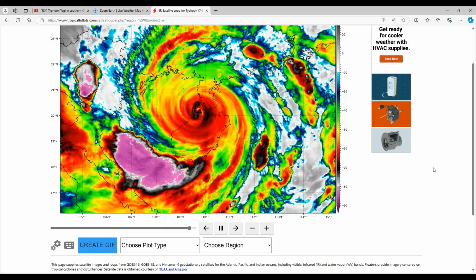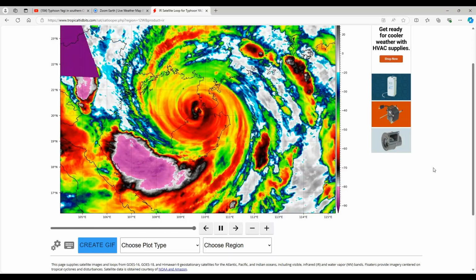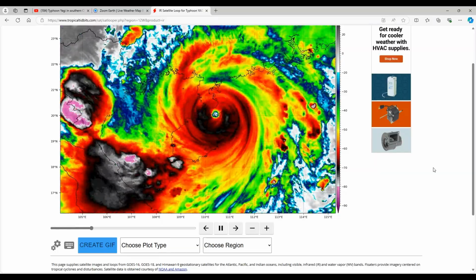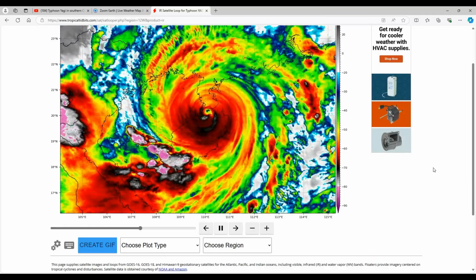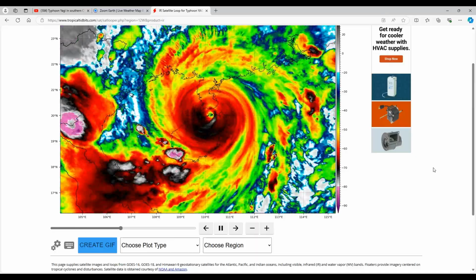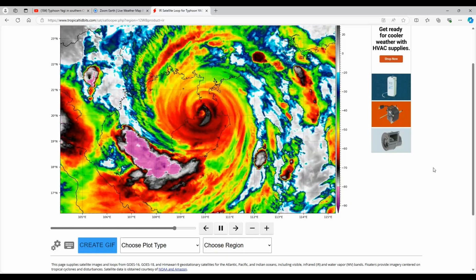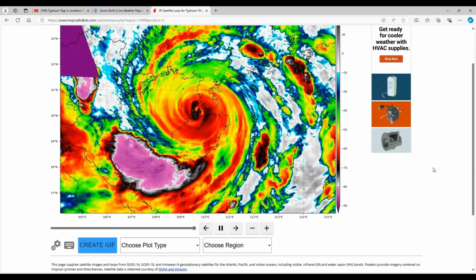It reached Category 5 status twice by our analysis. The first one was on the night of the 4th, and the second one was last night. The one last night it held, I believe, for about 6 to 8 hours. But this is a very, very dangerous typhoon still. It's still packing a lot of power. It's still a Category 4. And Vietnam, it has its eyes set on Vietnam.